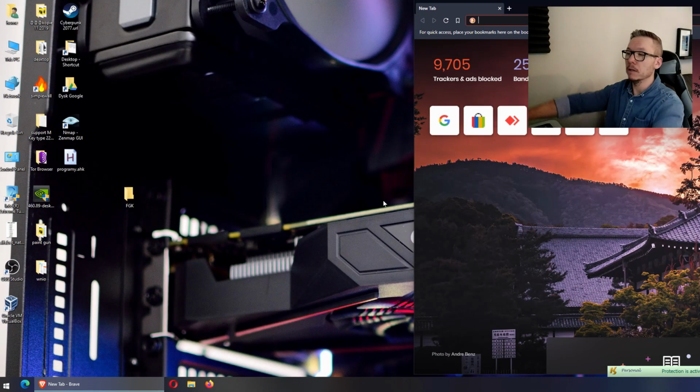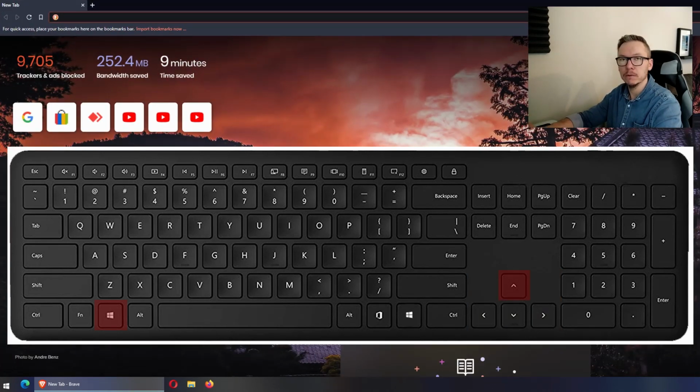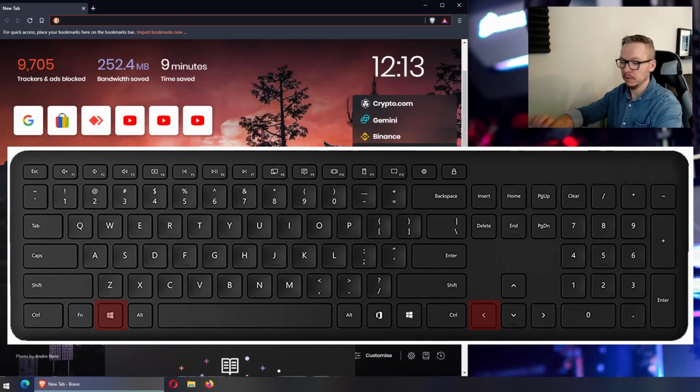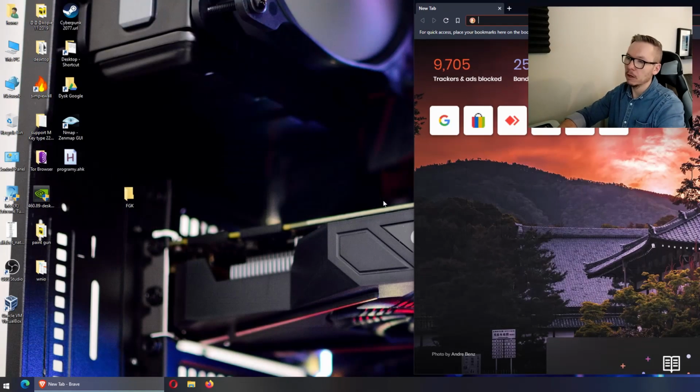Or I can do something else. Windows button and arrows. If you press Windows button and up, you have the full screen. Windows button and down, you have what you had before. Windows button and left, everything goes to the left. Windows button and right, everything goes to the right. This is fantastic.